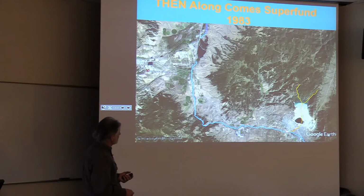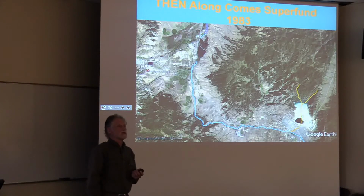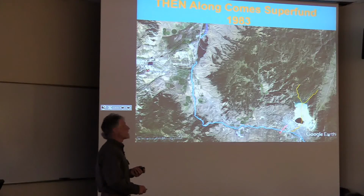So, and I have Silver Bow Creek left as a yellow line here because it really no longer exists. The only water that ever flows in it right now is storm water in this little piece right in there.